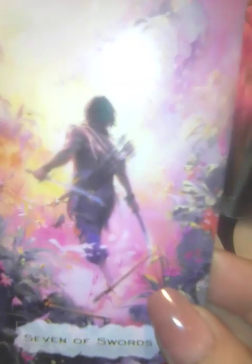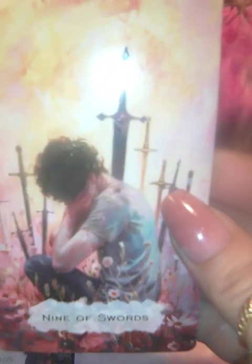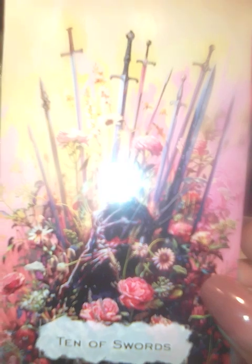Let's see if we can do it like this. See what I'm talking about? The difference. Kills me. 6 of Swords. 7 of Swords. 8 of Swords. 9 of Swords. Or 10, I'm sorry, 10 of Swords.